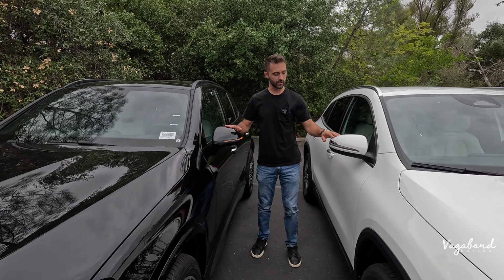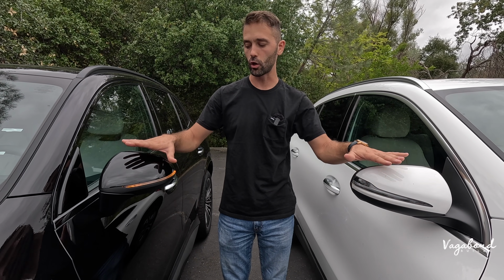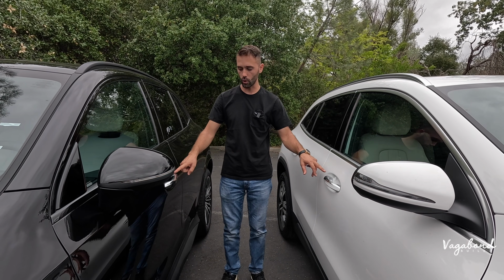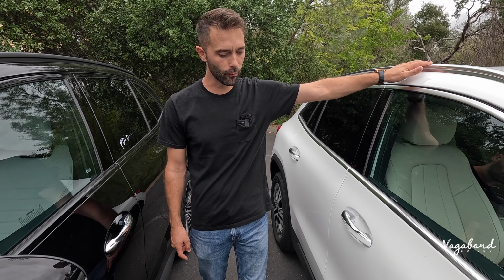Coming over to side mirrors. Side mirrors are different, integrated blinker lightings with the matte black plastic on the bottom, automatic foldable, as well as the exterior paint color on the top of the vehicles. We come over to the two-tone handles, and the handles on the GLA are chrome with, again, the polar white, with keyless fob entry, silver going around the windows, and silver up top for the roof rails.